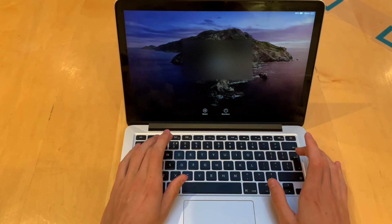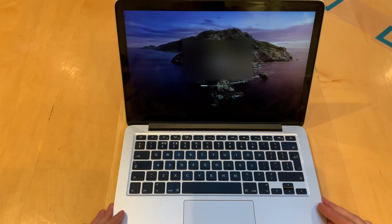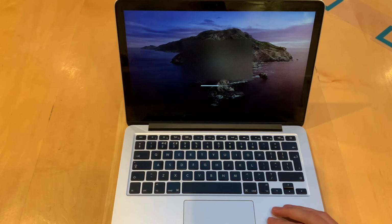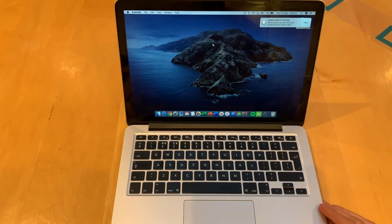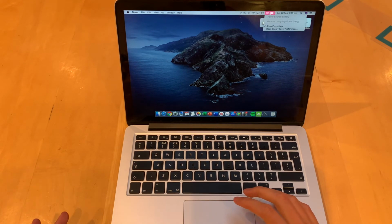Keyboard still works. We can log in, give it a second to boot back in, and we'll see if the trackpad still works because we had to disconnect that. Right, so back in, closed it, trackpad still working with force touch, and we can see the battery up here, 93%, so it was 88% earlier.